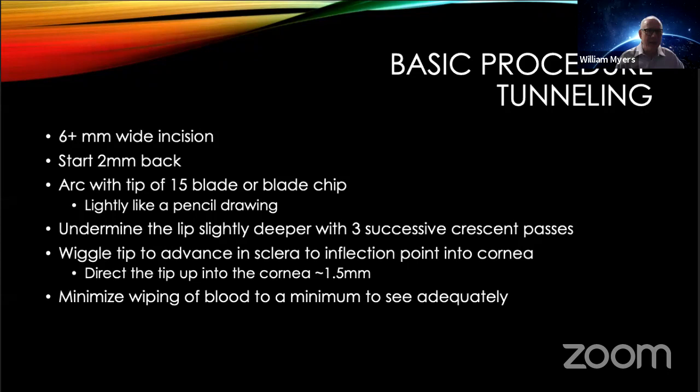You want at least a 6 millimeter incision, and I would recommend at the beginning, a 7 millimeter incision is preferable. Start 2 millimeters back. There'll be some videos and examples later on. You can arc with the tip of the 15 blade. It's made lightly so that you're only going in 0.1 to 0.2 millimeters into the sclera, and you're holding it lightly like a pencil.